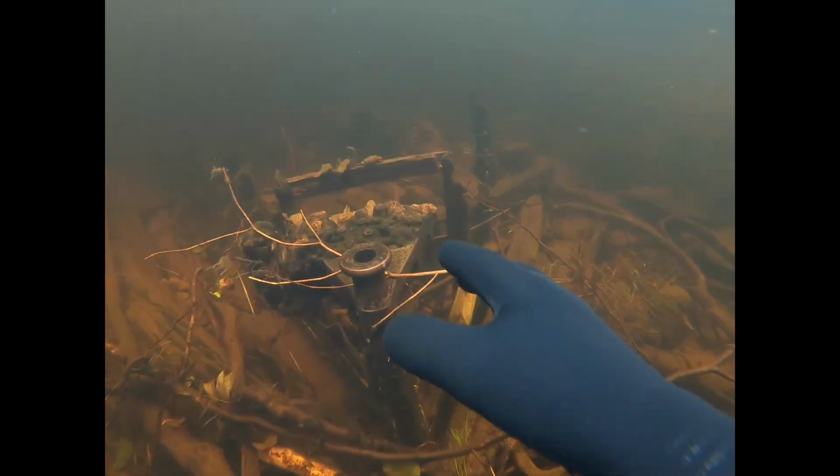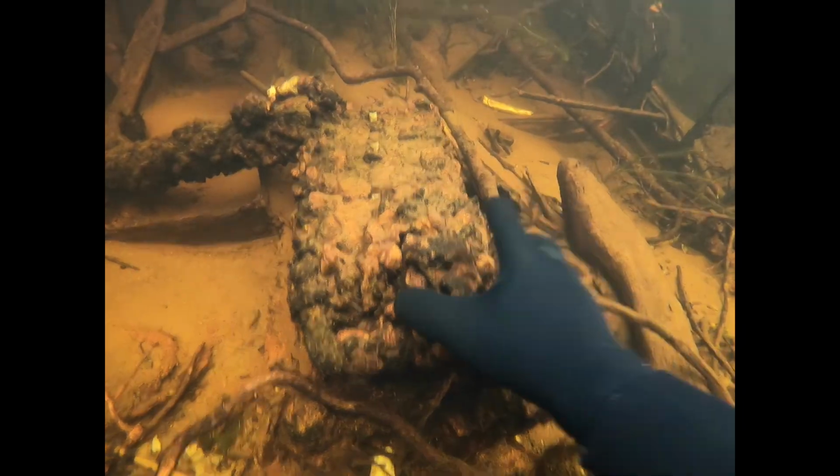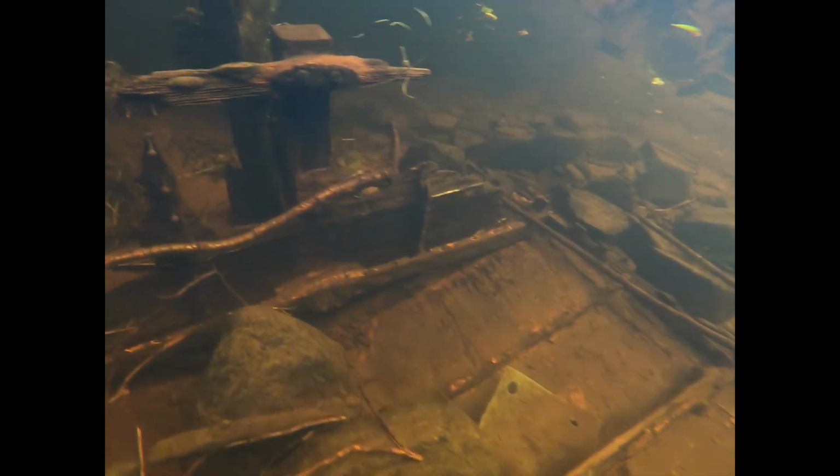Just coming into view here is some bronze hardware of an old sunken river barge. You can actually make out the engine block here and the spark plugs. Looks like it was some sort of 4-cylinder, maybe a petrol. And if we follow the timbers back, it's quite a long barge. And we find the rudder, still fairly intact, sunken in the sand there.